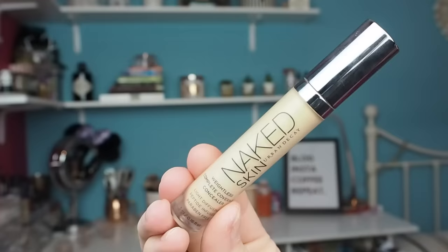So next up is the Urban Decay Naked Skin Concealer. I believe it is light warm, I have it in. And I've repurchased it about 3 times, so I do absolutely love this one. I really want to try the Tarte Shape Tape Concealer. I just see everyone raving about it.